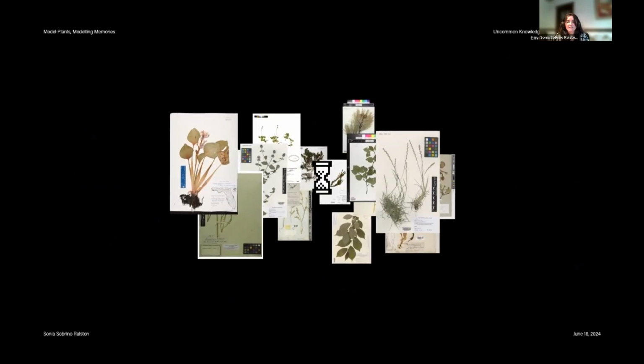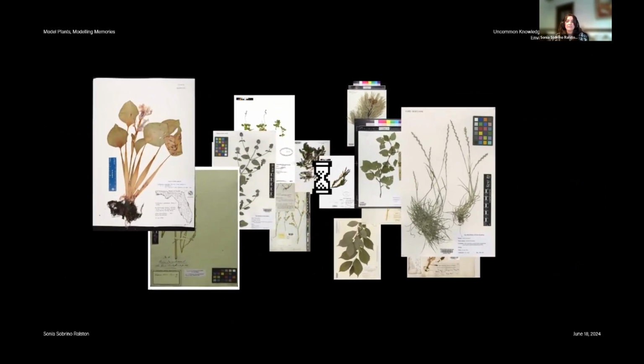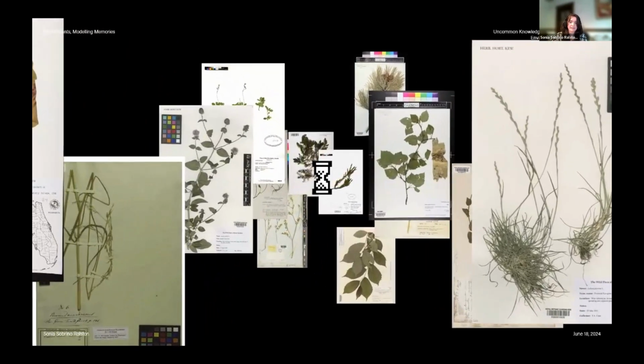So part of my decision to model these plants in detail was also a response to the literal and conceptual flattenings that happen in large scale environmental data systems like in herbaria.